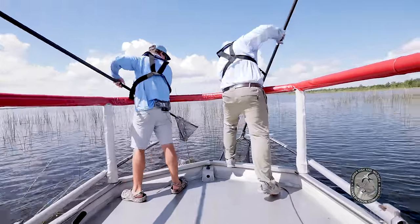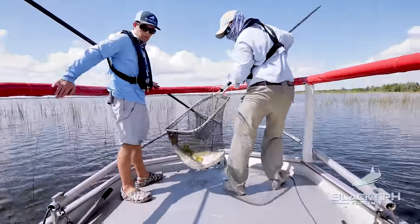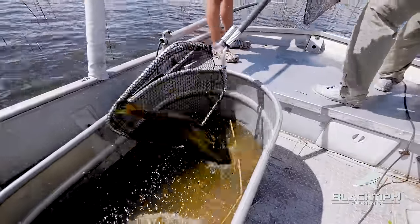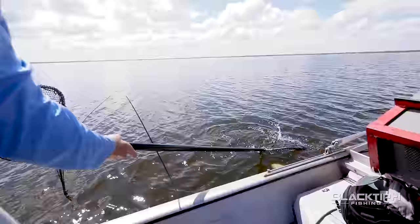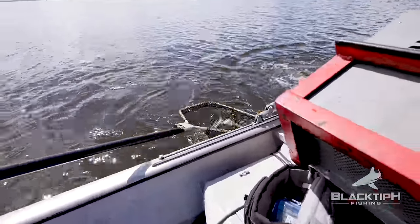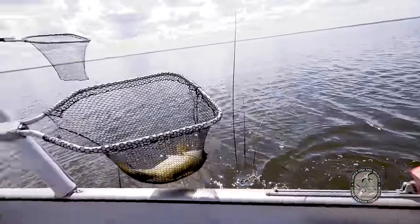Oh, giant, dude. Monster. That might be dead. You think so? That's close, man. Wow! That's a giant. Oh my gosh! That's a monster, dude. Nice! Yes! Demand the boat! We're stuck! Yes! Woo!